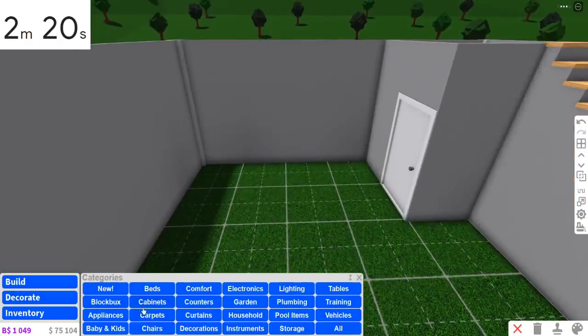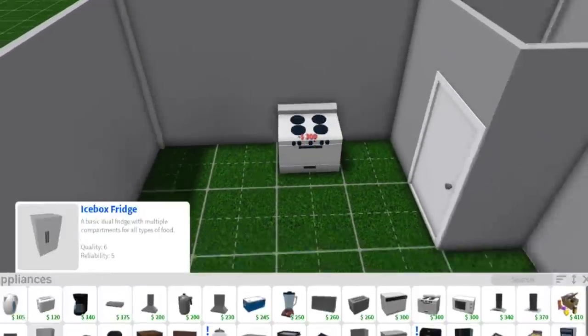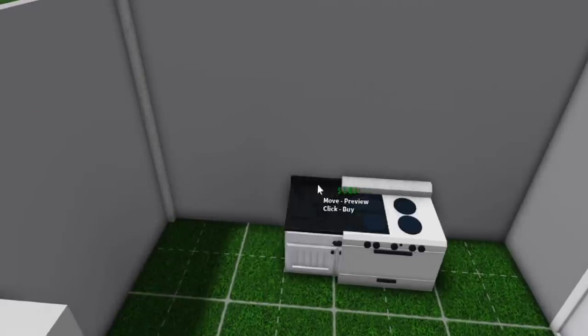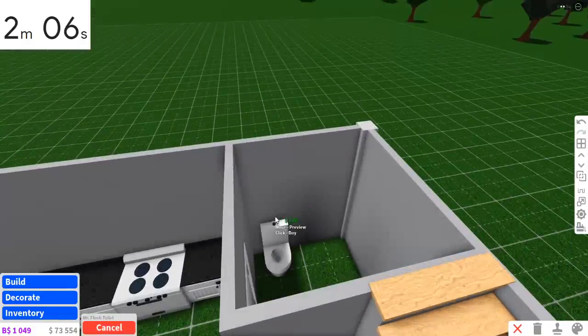Let's go ahead and start adding things that we need for this house. So stove once again, fridge. Let's get a couple counters. It has to be fully functional. That's my go-to idea. And then plumbing, let's do a toilet.